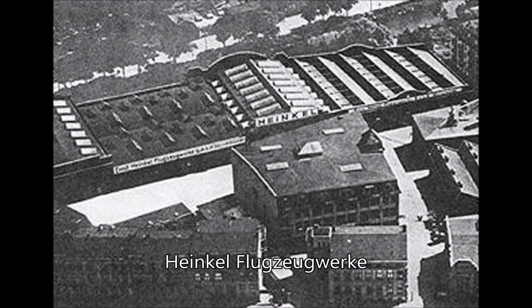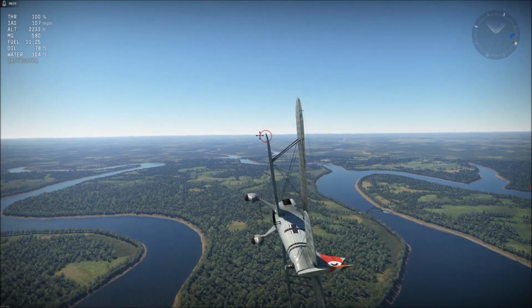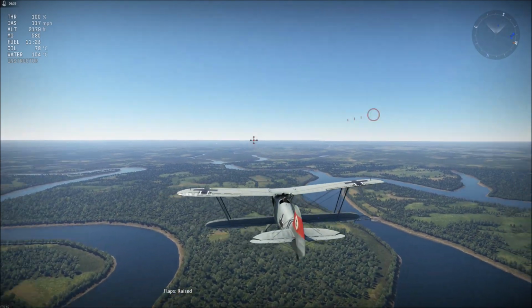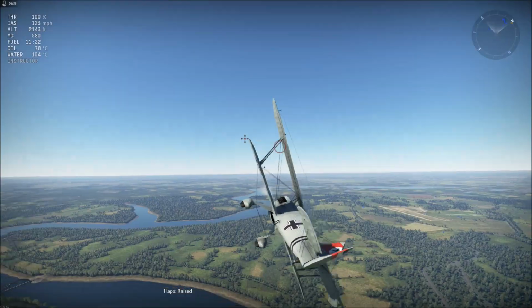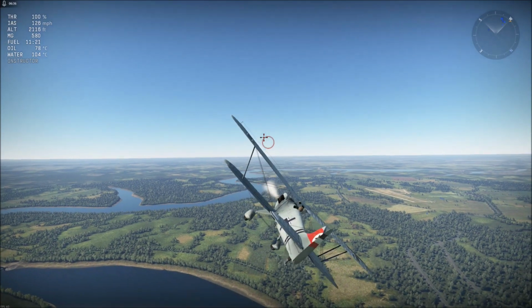The company began by manufacturing compressed air seaplane catapults for use on ocean liners. These would be used to launch short-range mail seaplanes so that the vessel could exchange mail with the shore without having to dock. These catapults were installed on the SS Bremen and the SS Europa ships, operated by the German Norddeutscher Lloyd Company.